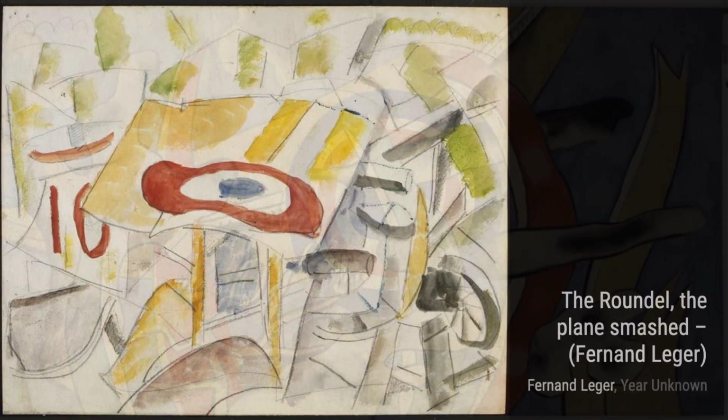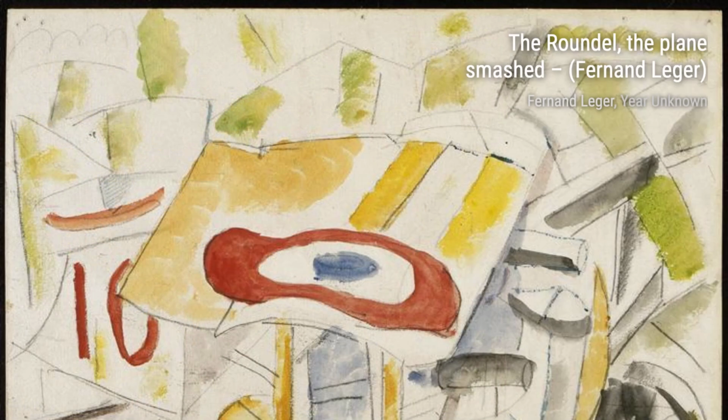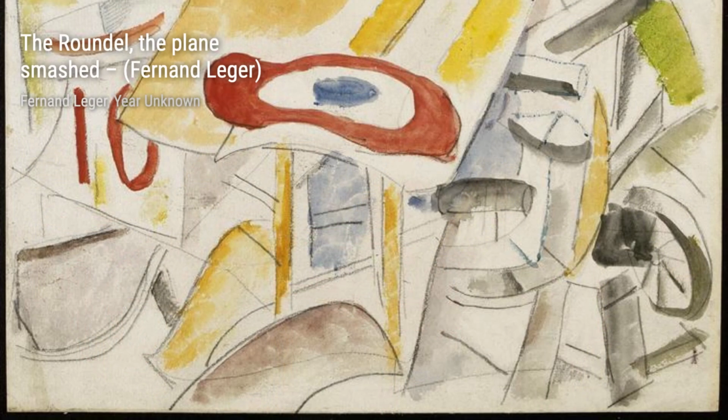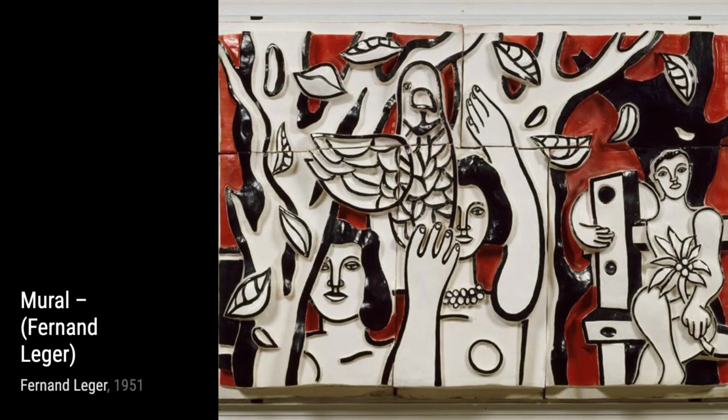Next, we have The Roundel, The Plain Smashed. This piece showcases Léger's fascination with machinery and technology, as he depicts a broken airplane in a way that is both abstract and thought-provoking. Moving on, we have Mural. This large-scale artwork showcases Léger's ability to create a visual narrative, as he combines various elements and figures to tell a story that is open to interpretation.